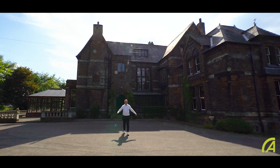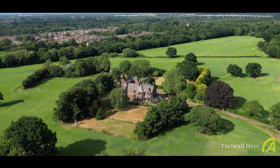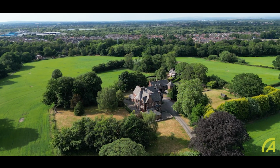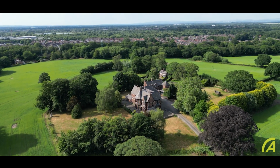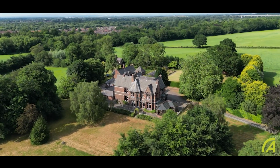Welcome to Thelwell Hayes. Constructed in 1864, it's one of two houses designed by Alfred Waterhouse. The property is a Grade 2 listed building and it's situated in a lovely spot in Thelwell. It has a really long secluded private driveway and as you can see, it's full of character and charm. Why don't you come in and take a look around?